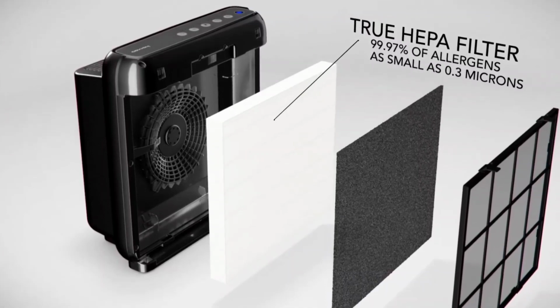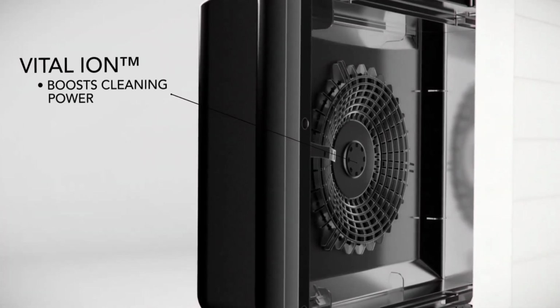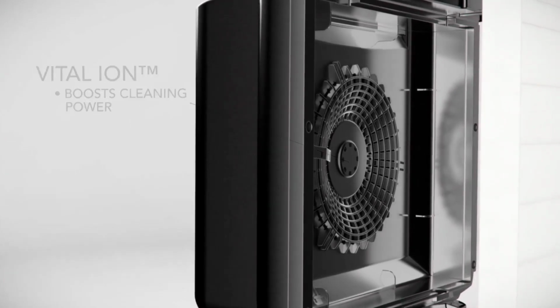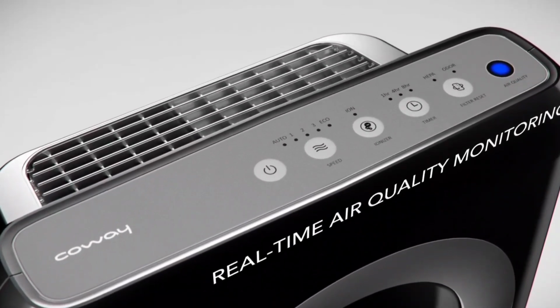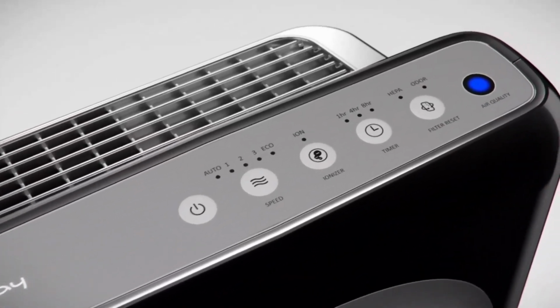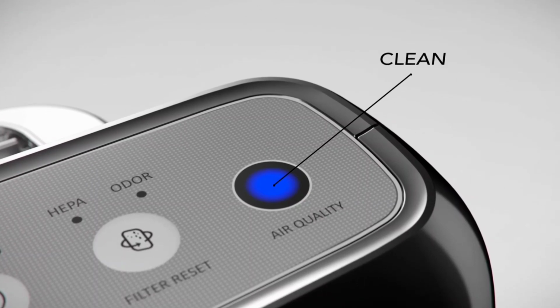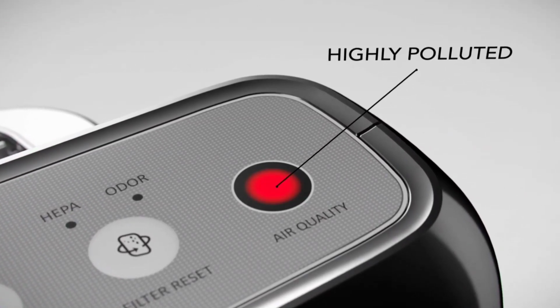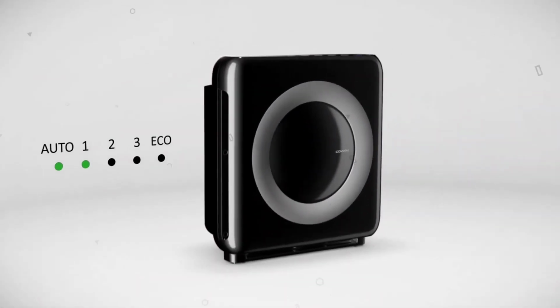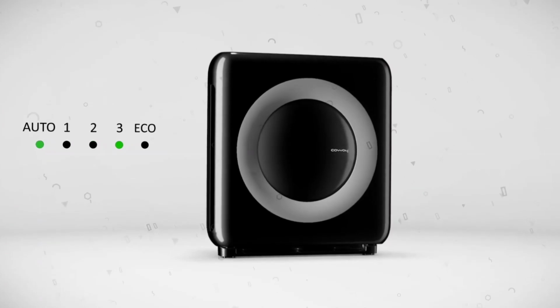The Coway AP-1512HH is another fabulous quality air purifier that has made the list of the leading devices for pet owners. This purifier is designed for spaces up to 360 square feet, employs 4-stage filtration, and has many advanced options. I really like the washable pre-filter, which is of metal construction that efficiently stops pet hair and, best of all, is easy to wash and maintain.